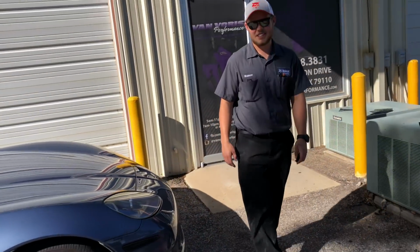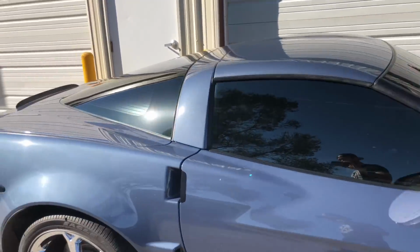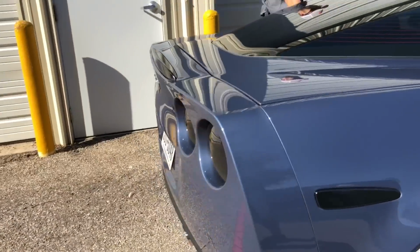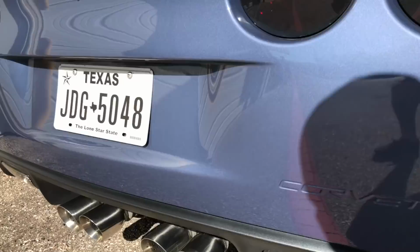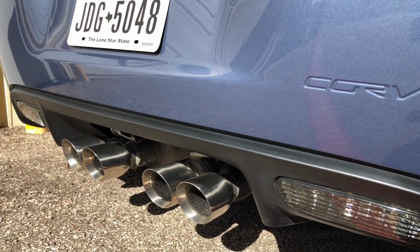All right, give us a cold start, man. Oh, it's got a remote starter now. What kind of shit is this? The little remote starter is at the back in the trunk over there. So that's a stock Vet, Grand Sport.